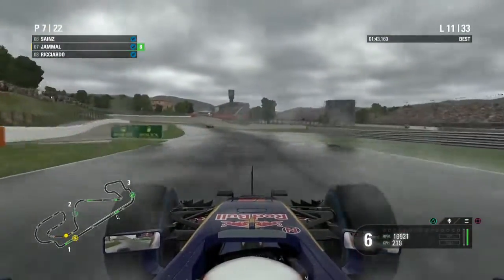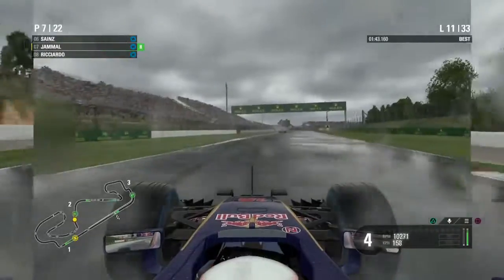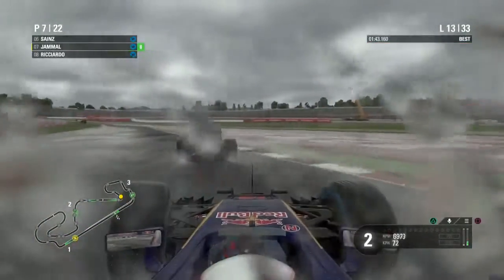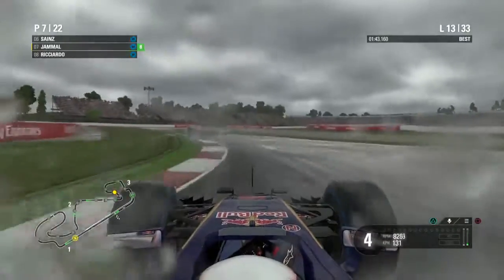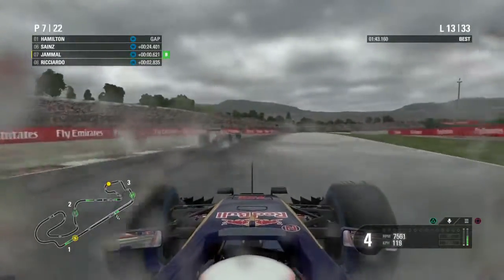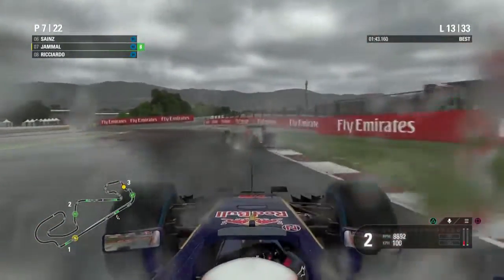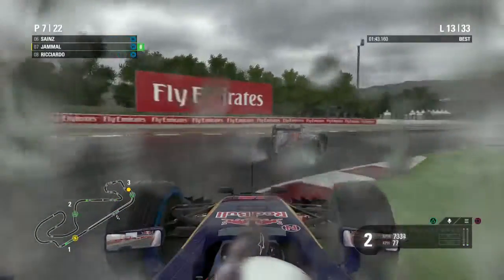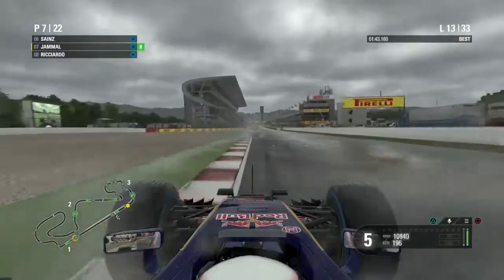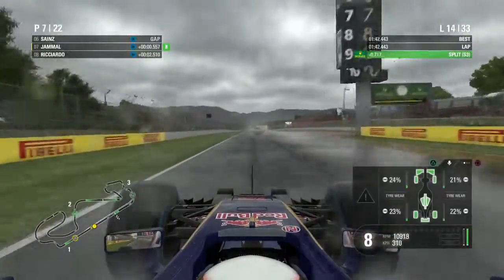Damage to the front wing, but it doesn't seem to be affecting performance. The gap to the car behind is 2.8 seconds. In the next pit window, opening in 2 laps, full wets in 2 laps.